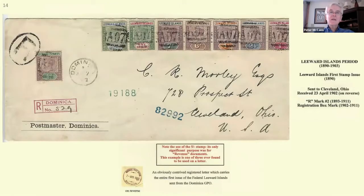Now, a little bit of history to give you context to these covers. You see Leeward Islands there, not Dominica. What happened in 1890, an enlightened governor of the Leeward Islands, you have to understand all the Leeward Islands, and that included Dominica, St. Kitts Nevis, British Virgin Islands, Antigua, and Montserrat. And I used to exhibit Montserrat, so I have a very fond feeling for Montserrat. They were all the Leeward Islands and run by one governor, and he had a representative in each island, a resident commissioner, to do the local administration.